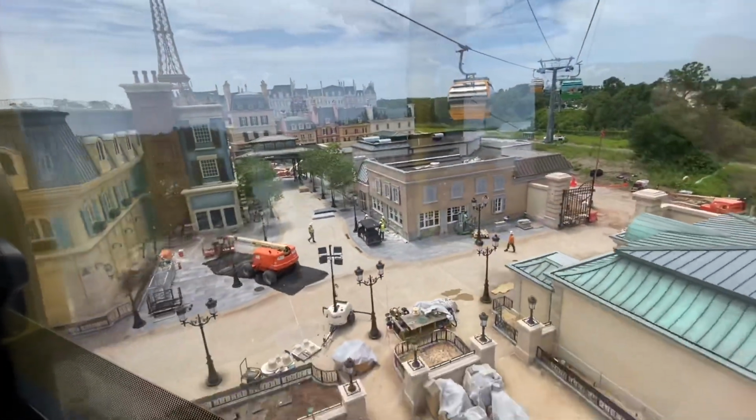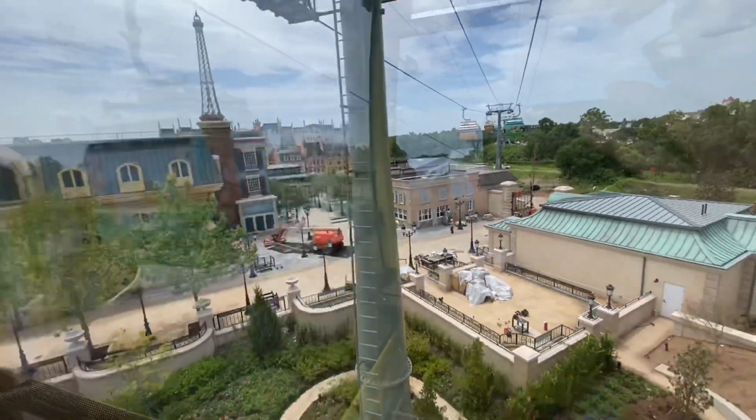Looks like the new Remy's Ratatouille Adventure ride will be here. That's brand new.